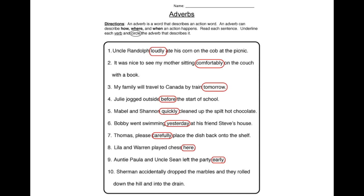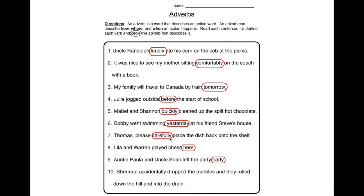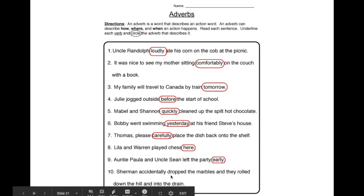So, with two verbs, it's a little harder, but if you take a look here, we have a clue. Remember, we talked about how some adverbs end in ly. If you look above, we have a couple more that have ended in ly, and quickly as well, carefully, early. So, we know that this is probably going to be our adverb.